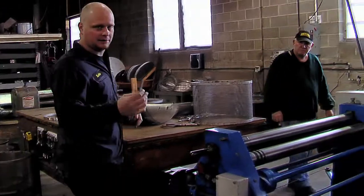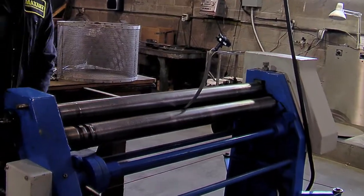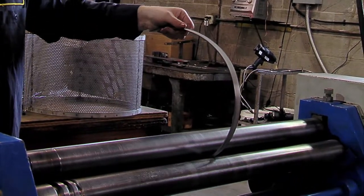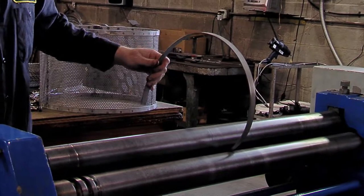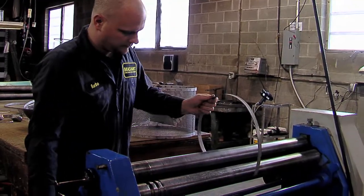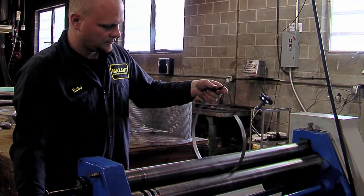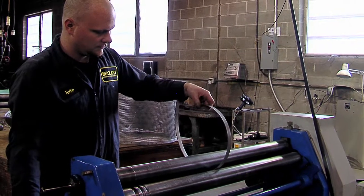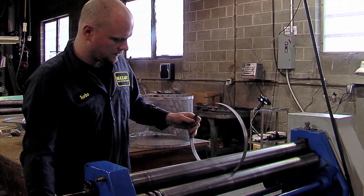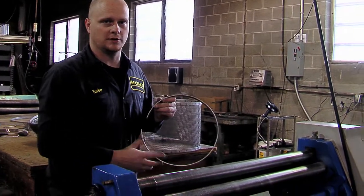Take any kind of flat stock. Anything. Roll whatever you want. Make rings.